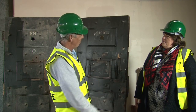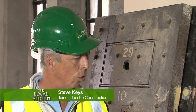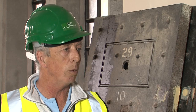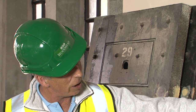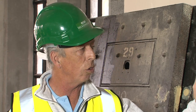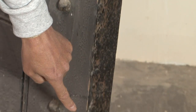And what do you do here, Steve? Well, I'm on the joinery team for Jericho, and what we're tasked with is to restore these doors. In order to do that, what we need to do is cut out the bad timber, splice in new timber of the same type, and then to make the doors safe, where we've got the metal cladding that's deteriorated, it's quite sharp, corroded away, very sharp. So then we use an epoxy resin, and we actually bond the steel to the wood.